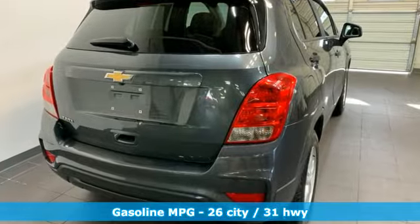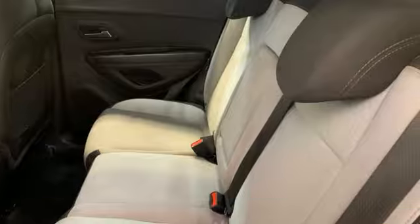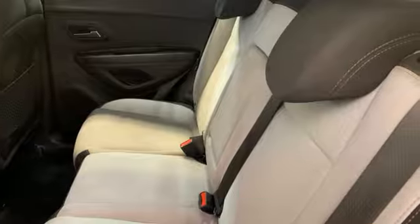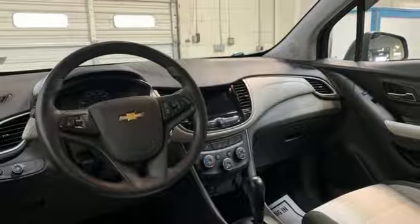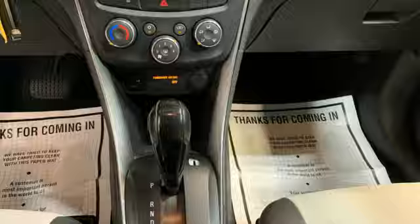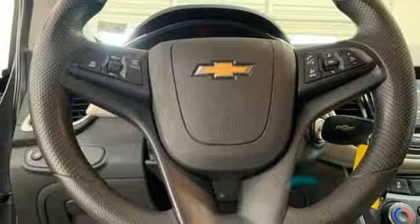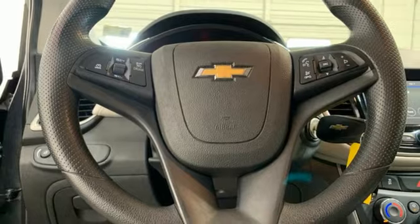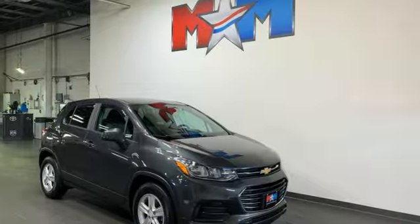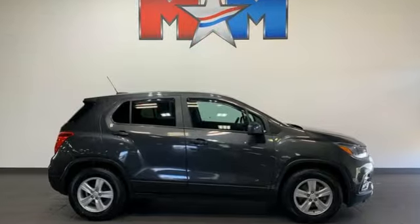Intercooled turbo inline 4-cylinder engine, manual tilting steering column, Bluetooth streaming audio, manual telescoping steering column, Apple CarPlay, Android Auto, Chevrolet MyLink voice activation, rear lip spoiler, Chevrolet 4G LTE Wi-Fi hotspot, and automatic transmission. The Car Connection calls it a smart package for city dwellers who value practicality over power or style.